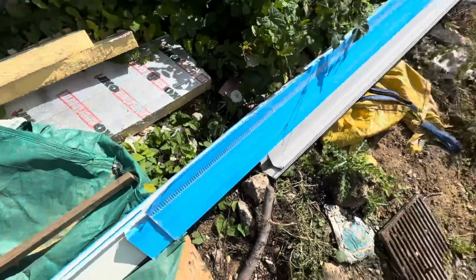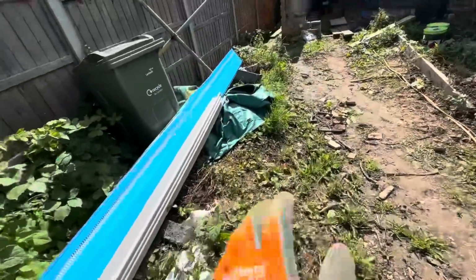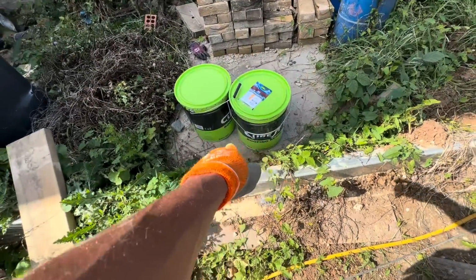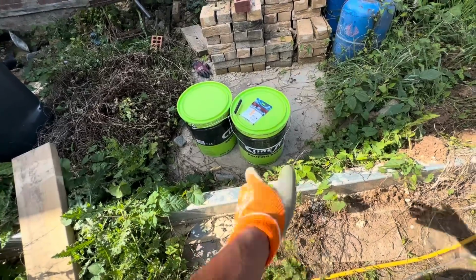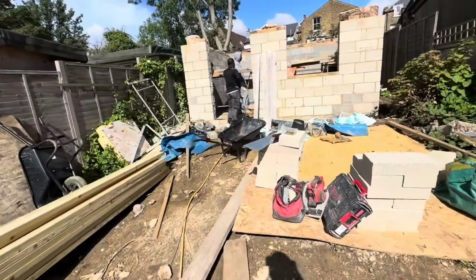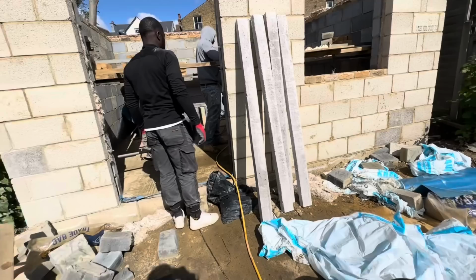We also have the GRP trims for the fiberglass roof. What else do we have? We also received some of our fiberglass resin today. So we got 2 tins. Each of the tins is about 13.5 square meters. So we've got 2 tins, that's 27 square meters, and we've got about 20 to 22 square meters to resin, so that should be enough for that.